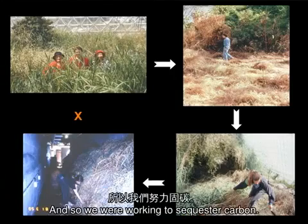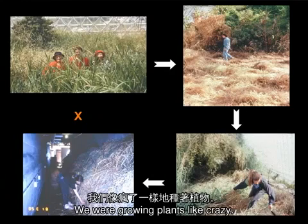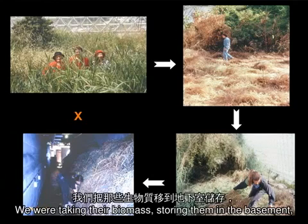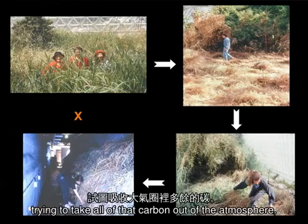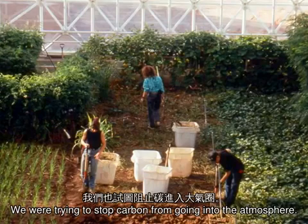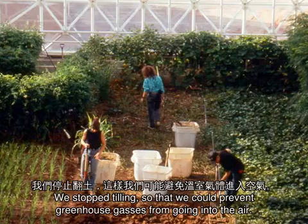And we knew that we were losing CO2, and so we were working like crazy to sequester carbon. Good Lord, we know that term now. We were growing plants like crazy. We were taking their biomass, storing them in the basement, growing plants, going around and around and around, trying to take all of that carbon out of the atmosphere. We were trying to stop carbon from going into the atmosphere. We stopped irrigating our soil as much as we could. We stopped tilling so that we could prevent greenhouse gases from going into the air.